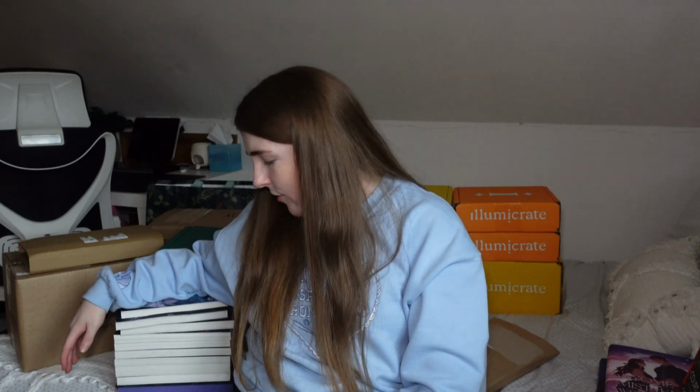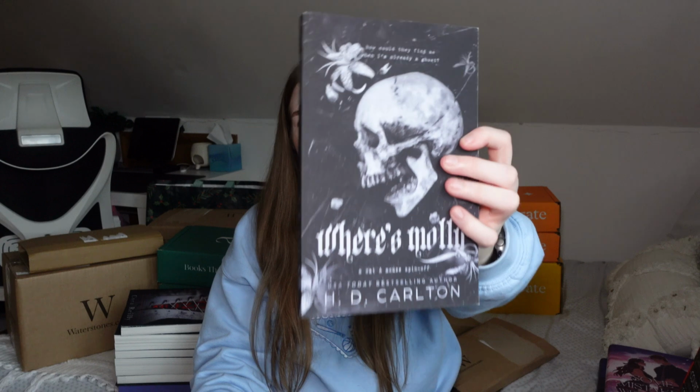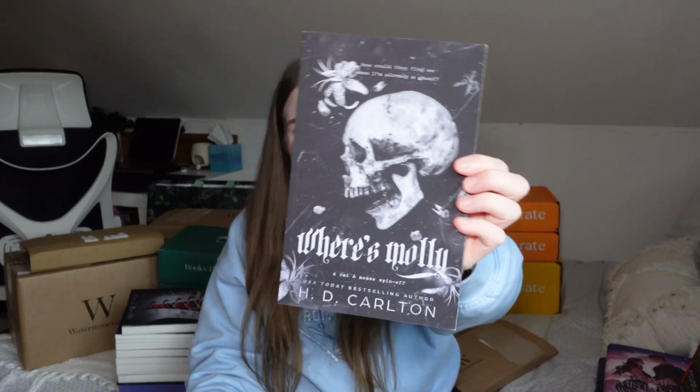Let's do this pile of books here next to me before they fall on the floor. So the first 2 up the top here I got from Amazon, but I opened the parcel, can't remember why, and I took them out of it. But anyway, we've got Dear Molly, or is it, oh, Where's Molly by H.G. Carlton, because this is almost a continuation on from Haunting and Hunting Adeline. So I'm excited to see this, because you don't really know who Molly is, but you get hints of her in Hunting. Is it Hunting?